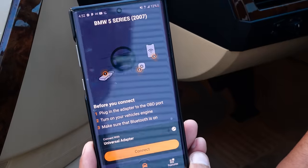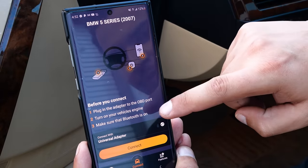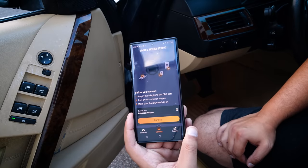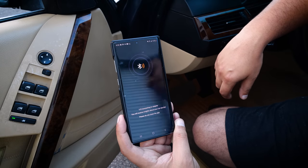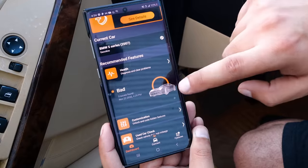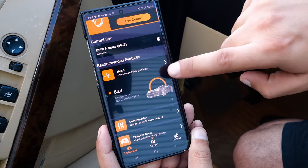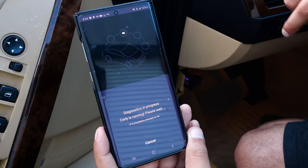So now that we're in the Carly app, I'm already in the BMW 5 Series 2007 menu. And it just says plug in the adapter to OBD2 port, turn on vehicle's engine. Okay, vehicle engine is on. Connect with universal adapter, and it automatically finds it via Bluetooth. Right here, we see that the health of the car is bad, and there were a few issues found. Now, I did run a test right before filming, so I'm gonna show you that. I'm gonna check for issues right now, live.